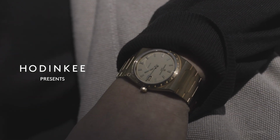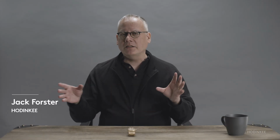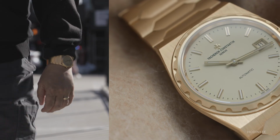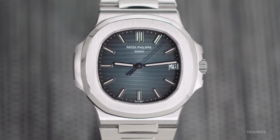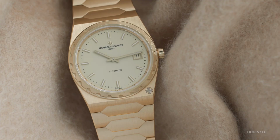The whole idea of an integrated bracelet sports watch is an interesting one because it involves integrating two things that are seemingly disconnected with each other completely. One is the concept of a watch as an elegant object, and the other is the concept of a watch as well as a sports object, for lack of a better word. And you put those things together, and you end up with watches like, let's say the Royal Oak, the Patek Philippe Nautilus, the Girard-Perregaux Laureato, and of course, the subject of today's Week on the Wrist, the Vacheron Constantin 222.